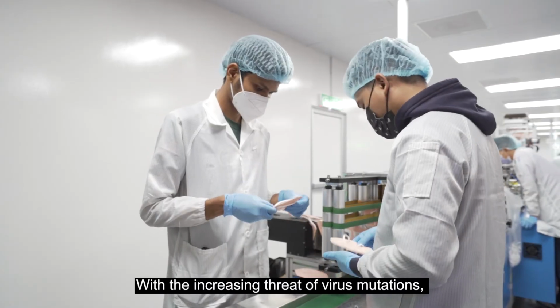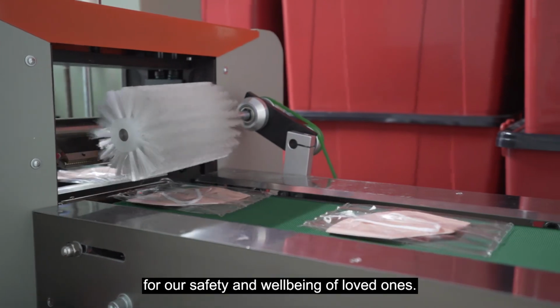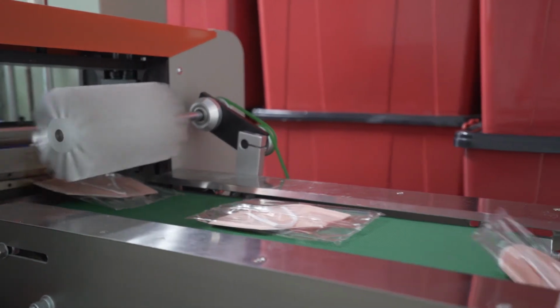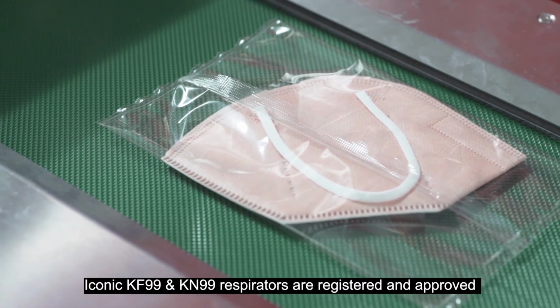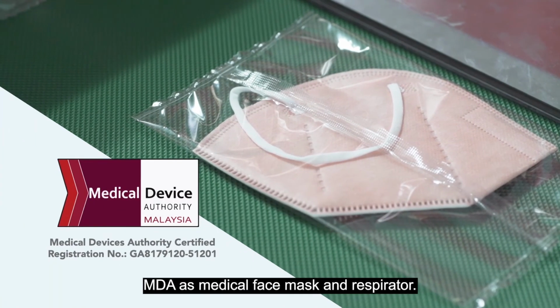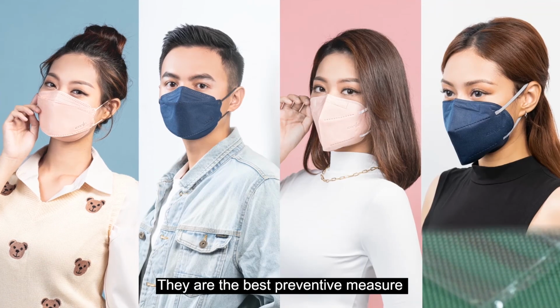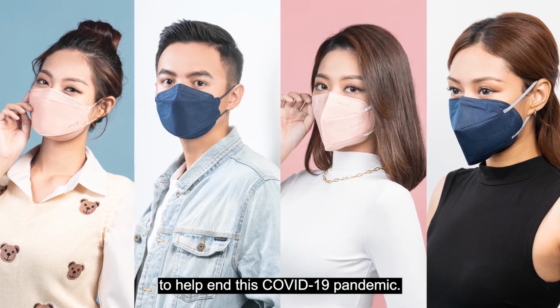With the increasing threat of virus mutations, it is vital that we choose the right mask for our safety and the well-being of loved ones. Iconic KF99 and KN99 respirators are registered and approved under the Medical Device Act, MDA, as medical face mask and respirator. They are the best preventive measure to help end this COVID-19 pandemic.